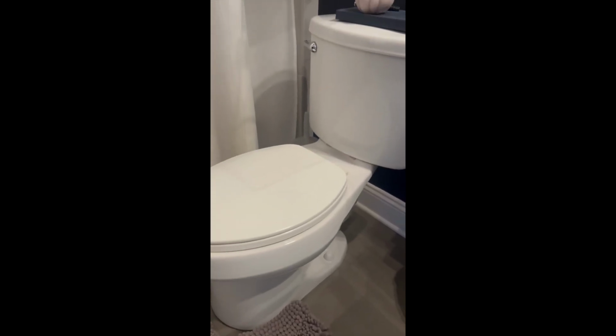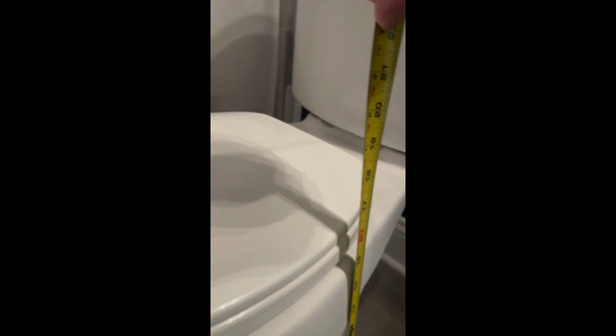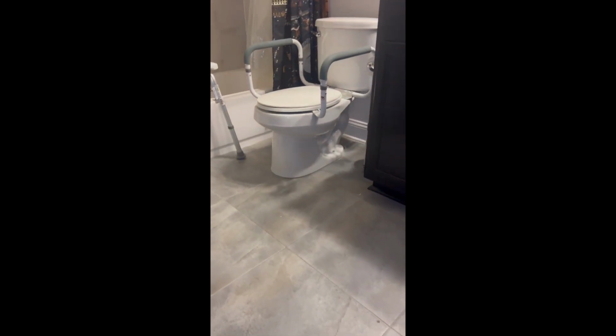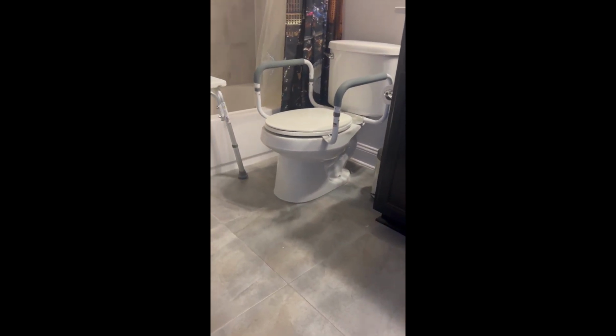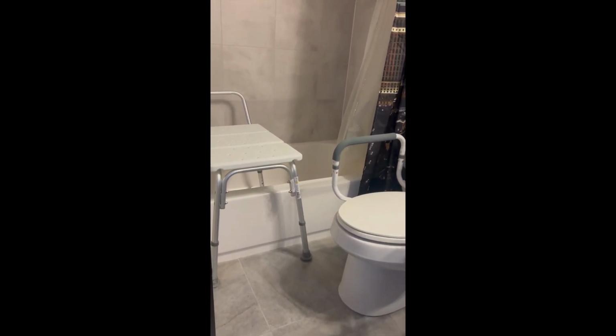Going to go ahead and measure the toilet. This is a comfort height elongated bowl toilet. They typically don't need to be any taller than that. If there's any problems with that kind of mobility, then we would definitely recommend toilet safety rails like you see here. And this is the office upstairs, where I shoot a lot of my videos. That's a tub transfer bench. And that's all I wanted to say.